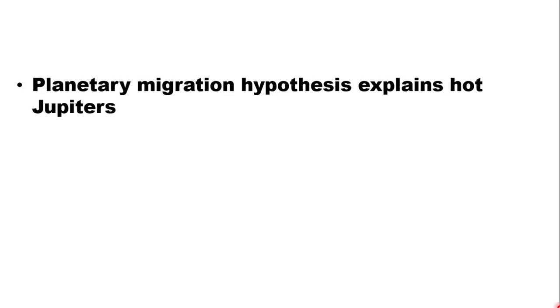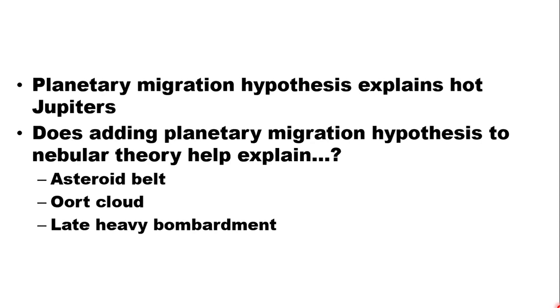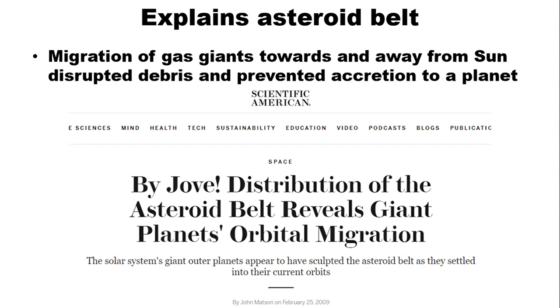The existence of hot Jupiters in other solar systems, but does it help us explain anything about our solar system? Specifically, does it explain those things we couldn't explain before: the asteroid belt, the Oort cloud, and the late heavy bombardment? Well, in fact, it does.